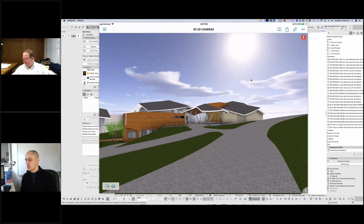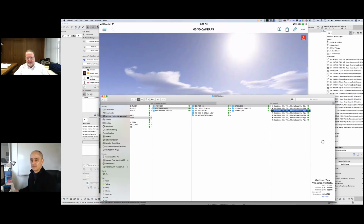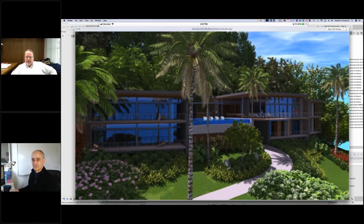Mm-hmm. Yes. What's the source of your trees and plants? On these ones that I was showing, let me see. All right, so those ones, most of the good ones that we see here, and again, this is from Artlantis, most of the good ones I ended up purchasing off of, what's their name? ArchiRadar. It's an Italian website, but they make really, really high quality trees and landscaping for both Artlantis and ArchiCAD. Now you can buy landscaping packages of palm trees and bushes and that kind of thing, even for ArchiCAD.